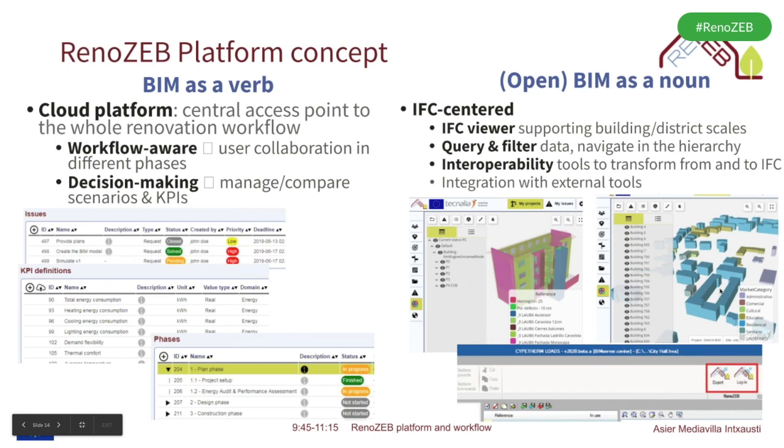So what we support with these viewers is the collaboration and the interoperability focused on the IFC. Also, we will see later on with the presentation of Anne by Sipe that the different software tools which are outside the platform, tools that are currently used by professionals for different simulations and analysis, can connect with a plugin to the platform and just download or upload the information. So the collaboration between users and also between software tools.